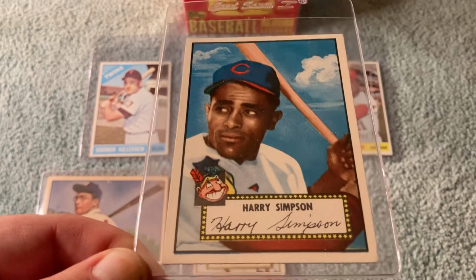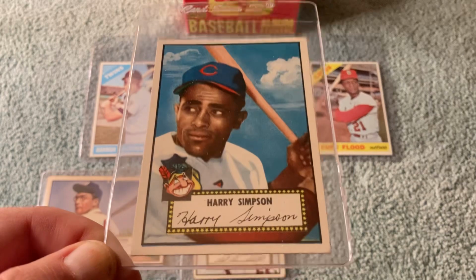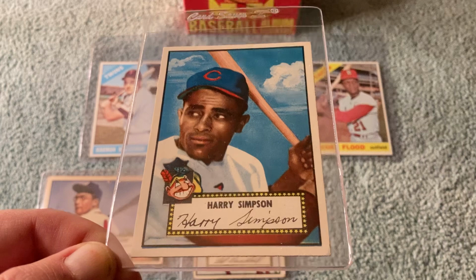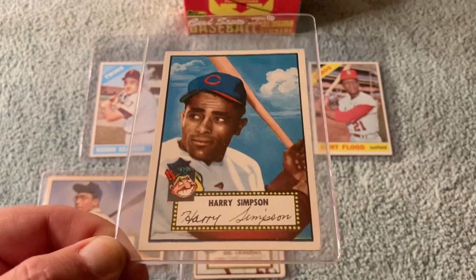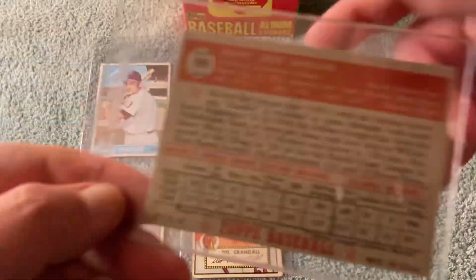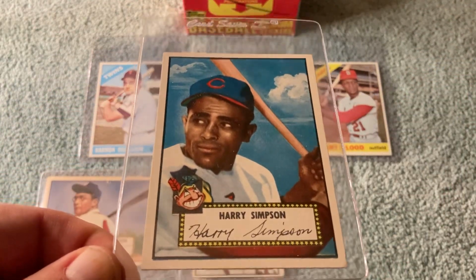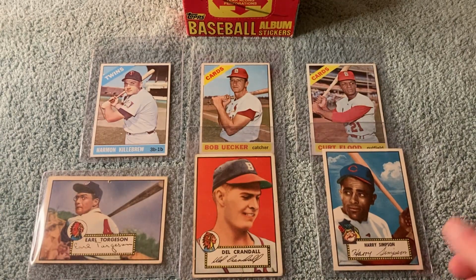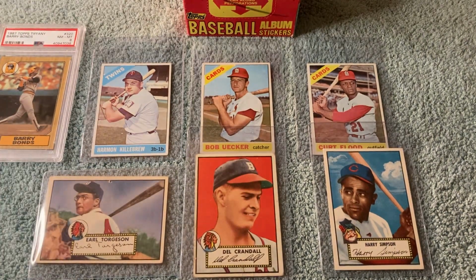A couple of collectors that were at the show and a couple of the dealers were like, what'd you get? And I actually had a couple of offers for this card at the show. Wow, that is gorgeous. It's just a beautiful example, I can't get over the color. And yeah, so those are my pickups from the first annual New Mexico Sports Card Show.